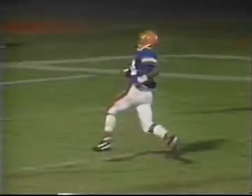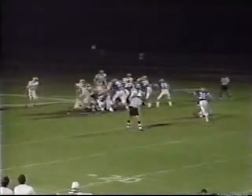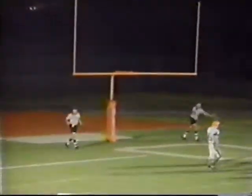He shows you some power on this run. He showed us the speed all evening long, but he breaks one, two, three. It's a nice spin move, and once again, you get him out in the open field, forget about it. He's gone. A little showboating at the end as he slows down and shows everyone the football at about the 1 yard line. Tony Umholtz on to attempt another extra point.